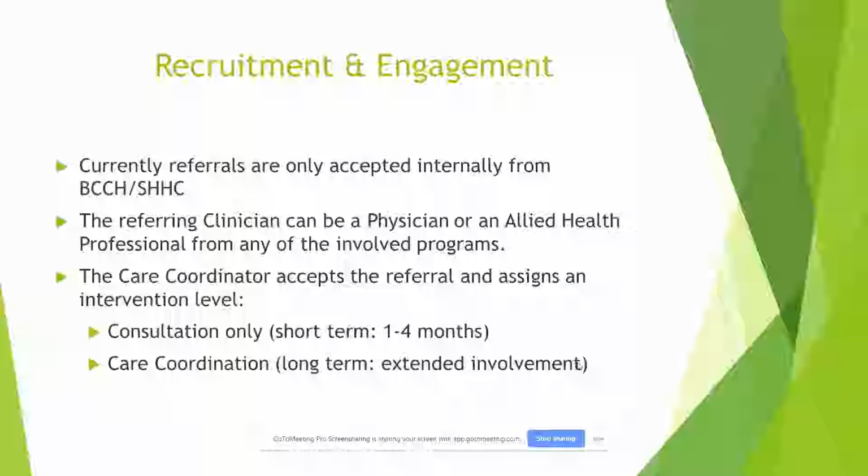So at this time, referrals are only accepted within BC Children's and Sunny Hill with the involved programs because we're still learning and building the service, as Rita said. Originally, we did do a trial of community referrals from community pediatricians, but at that time, we didn't have much traction, and that could just be because the pilot was just in its first steps. It's definitely still something that we're considering in the future, especially now that the service is up and running.